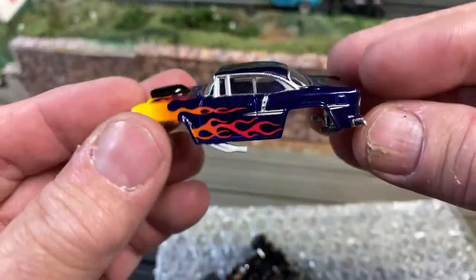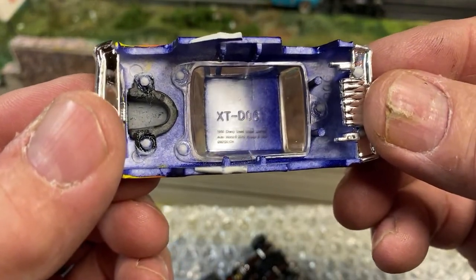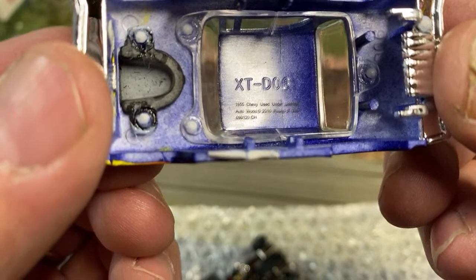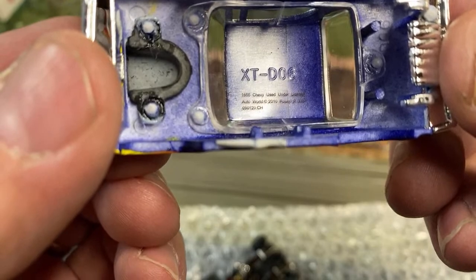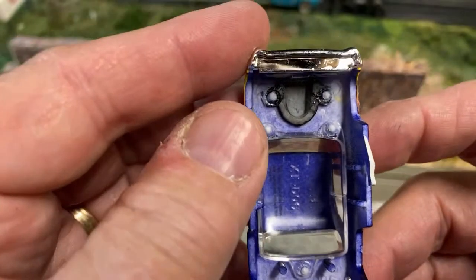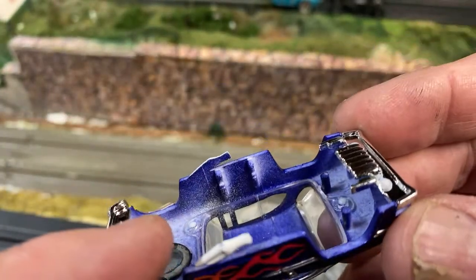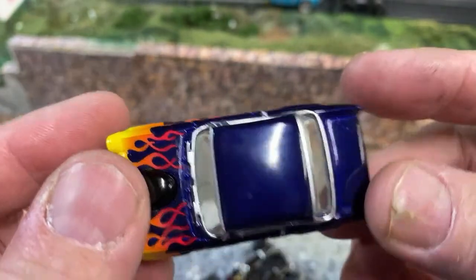And this is the body. XTD06. 1956 Chevy under license. 1955 Chevy under license. And that's the vent hood. You got your pipes.